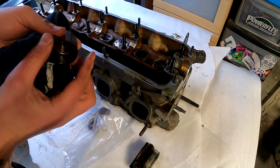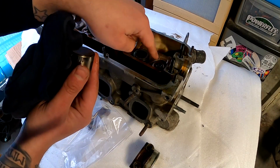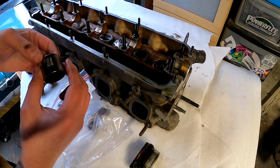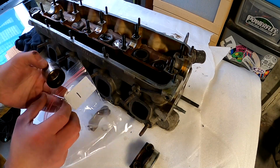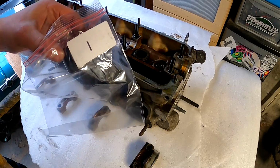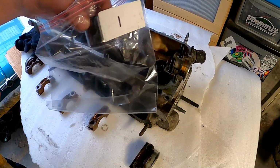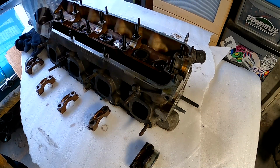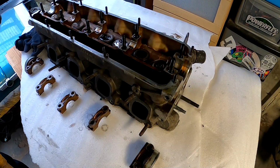I'll show you when I've got them all out, but inside there is a rubber seal. They've also been replaced at some point in its life as well, because there's no way it's done over 100,000 miles. So what we're going to do is pop that in number one, and I know that's number one. We're going to continue to do this.